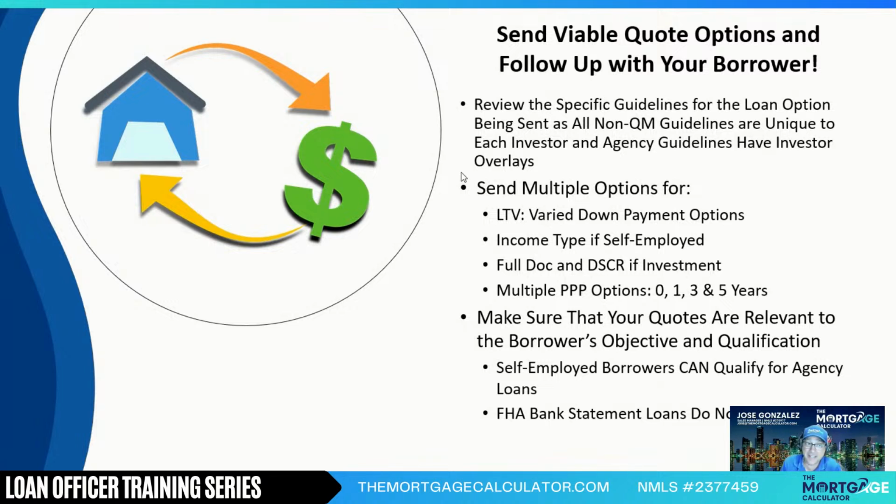And last but not least, FHA bank statement loans just do not exist, right? I actually saw a couple of these go out. I don't know how they managed to do it, combine bank statement features with FHA and send that to the customer, but that did happen. I just put those in there as some comic relief.